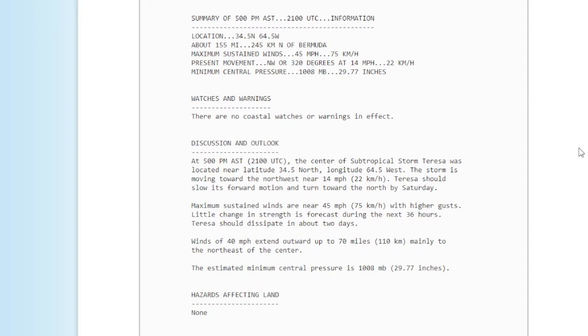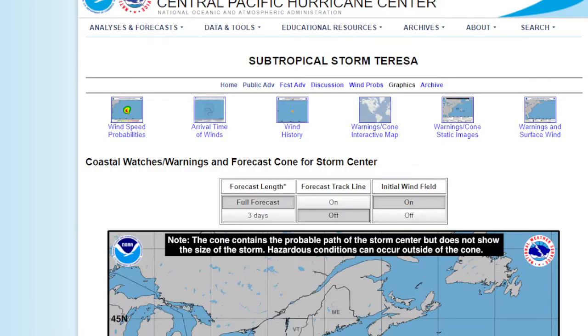As of 5 p.m. Location, 34.5 north, 64.5 west, about 155 miles north of Bermuda. Maximum sustained winds are 45 miles an hour. I have to call it subtropical because it didn't form in the tropics. Present movement northwest at 14 miles an hour. Minimum central pressure 1,008 millibars, 29.77 inches. So, again, impressive that this thing formed that far north.